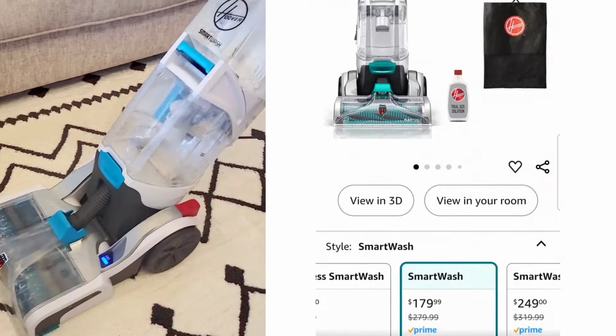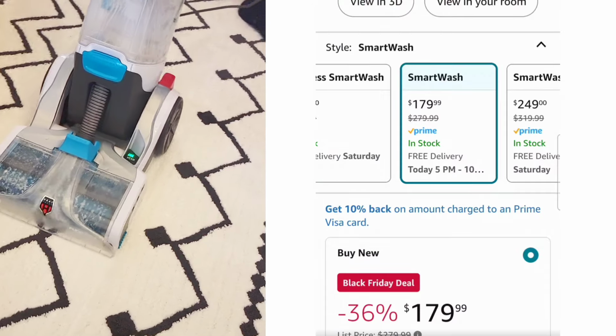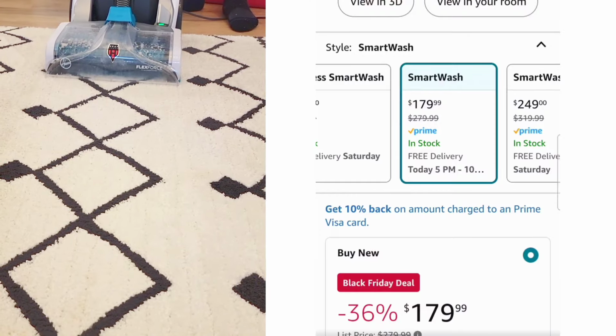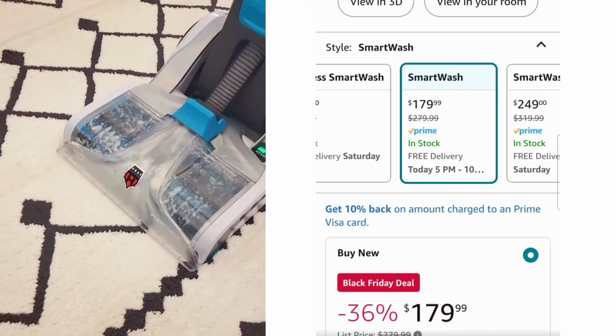And since, again, we're talking about cleaning, if you have carpets and rugs, this right here, the Smartwash, is a carpet cleaner that I highly recommend and we use all the time because it works so amazing. And this one is easy because you don't have to do any mixing of the solution. You just put your solution in the solution tank, and the shampooer actually does the mixing for you. It's so easy to use.